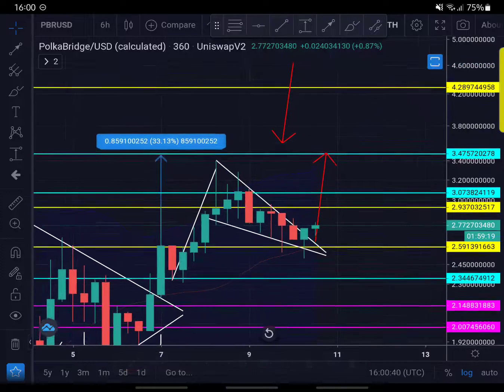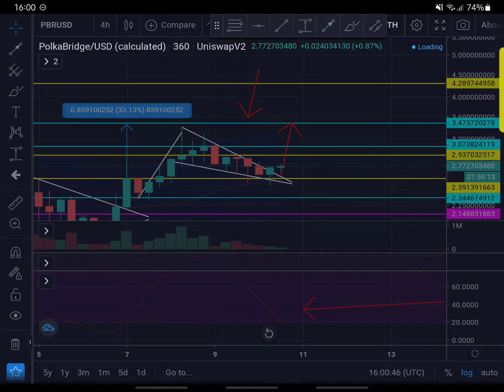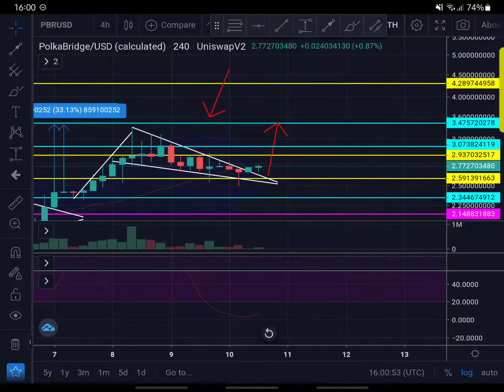HODL, now is a good opportunity to buy, with the 4-hour stochastic and the 6-hour stochastic at the bottom. There's the 4-hour. I like that, that's really, really good. So it's a good time to buy, stock up, and Polkabridge is good. Awesome.